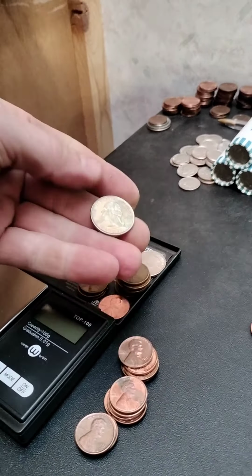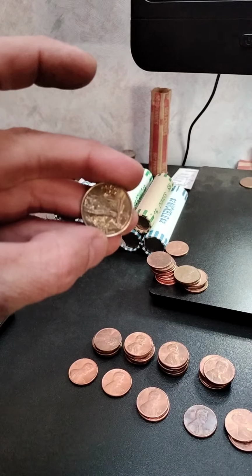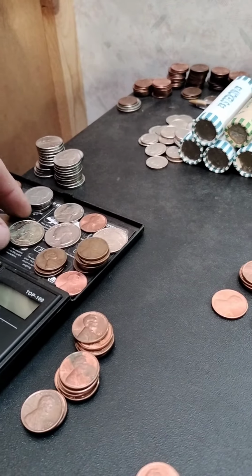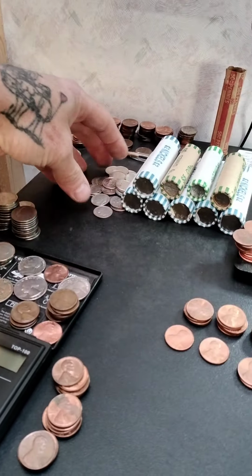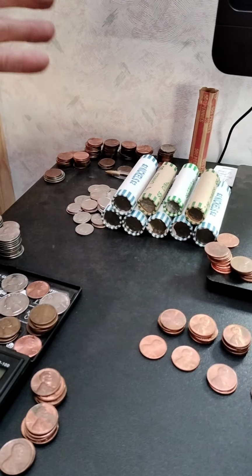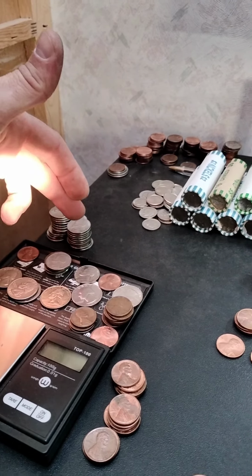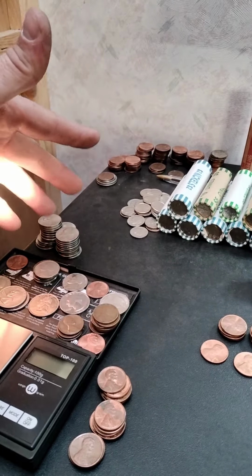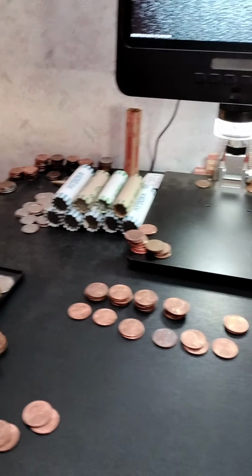We got a cool quarter that's got some yellow tint to it, some discoloration. Like, there's a bunch of cool things. Whole stack of there's some double dies in here, full bands. This whole stack of nickels is all doubled. This has got doubles, but I'm not sure if they're really worth bothering with. And I still haven't gone through all those. Or all those. Or all these. Or all those. There's so much to do.